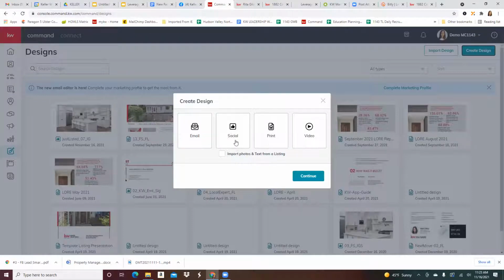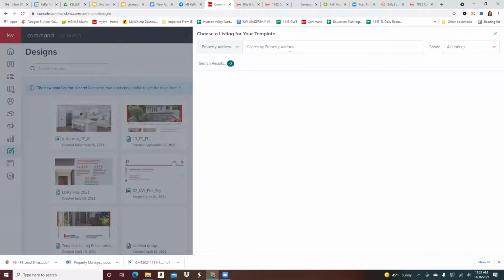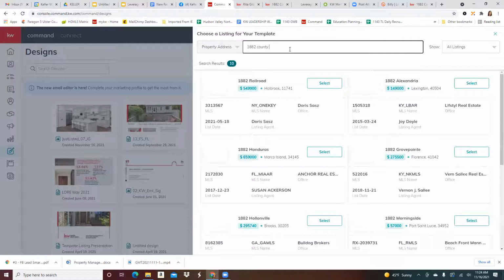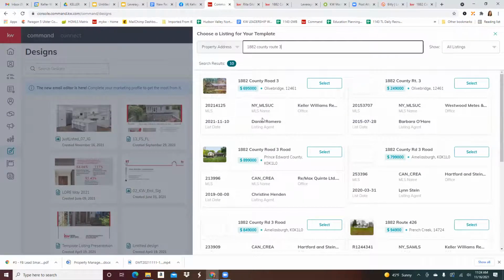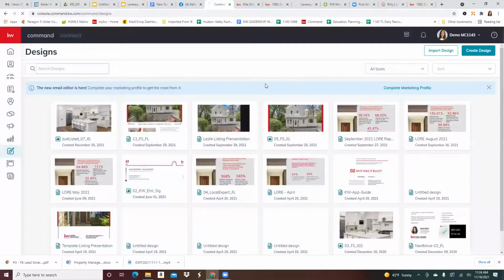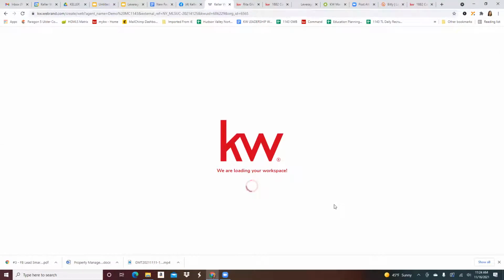So then what you might want to create next is a social post. You go to create a post. You can do import photos and text from a listing. If you click this and hit continue, this little thing will pop up, where again, you can enter the property. You hit select, and when it populates, it's going to automatically have the information preloaded into the design for you so that it's really, really easy to create.